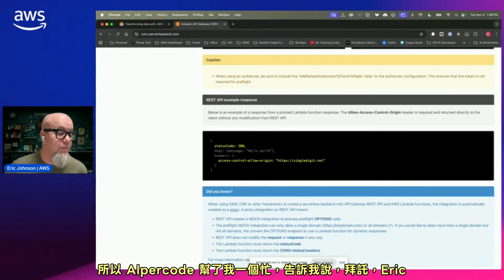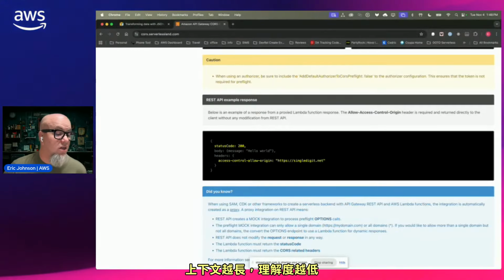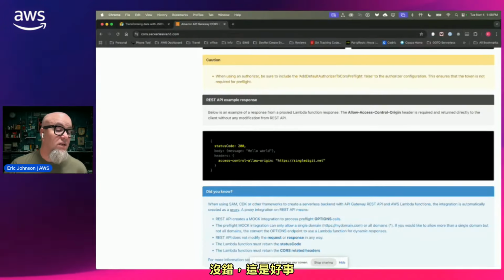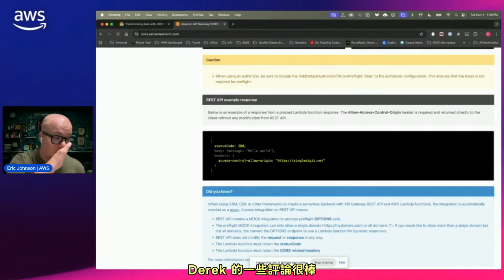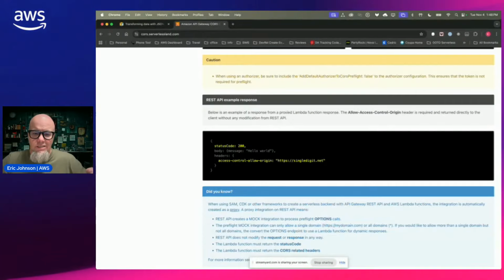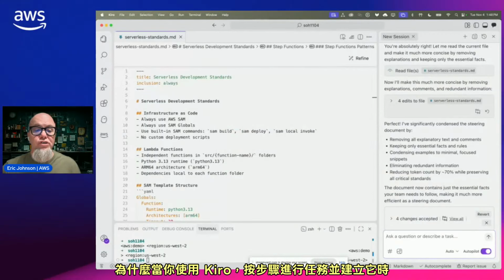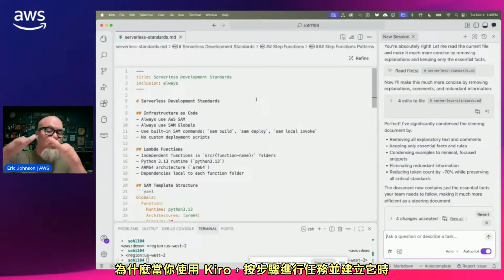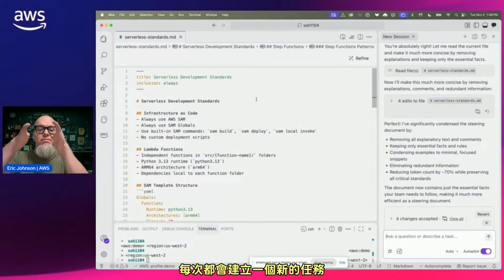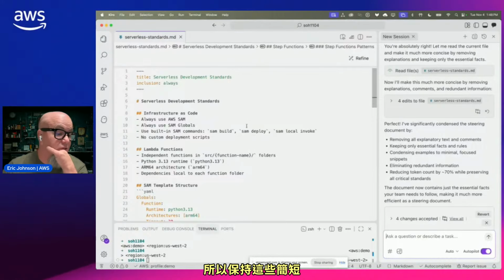Alper Codes helped me out by telling me, come on, Eric, pull it together. And the longer the context, the lower the understanding. That's correct. Good thing there are some great comments from Derek. It's really important to understand that you want to keep the context short and small. That's one of the reasons, I'm assuming, why when you do specs and tasks in Kiro, each time it creates a new task, and I'll show that in a minute, it actually creates a new session. So it keeps those small.